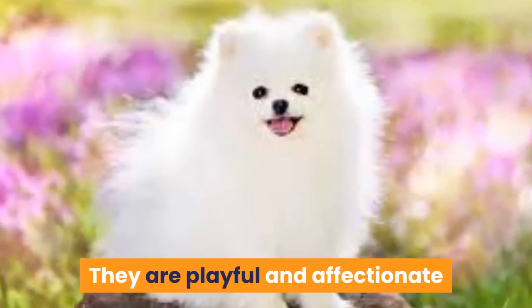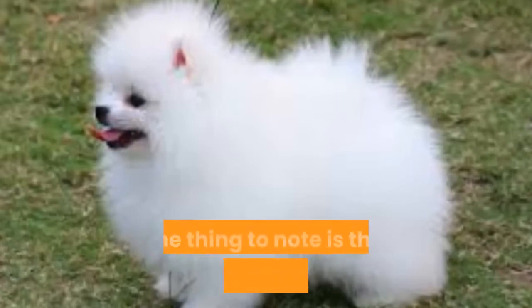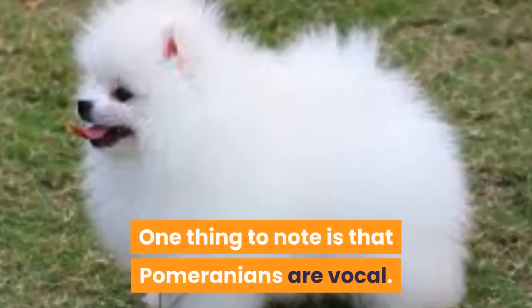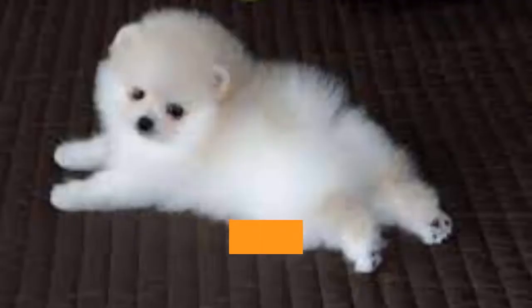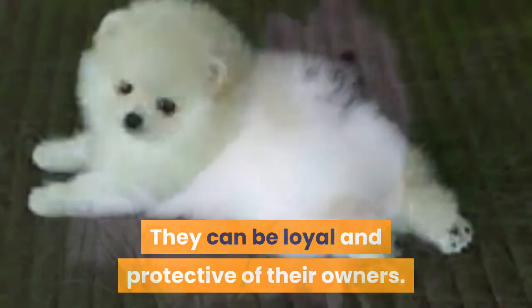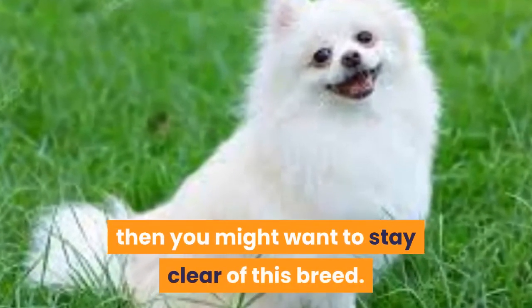They are playful and affectionate, so you can have a dog to play with in the yard or cuddle with on your lap. One thing to note is that Pomeranians are vocal. On the one hand, this is great if you want an attentive guard dog. They can be loyal and protective of their owners. But if you prefer a dog that isn't vocal, then you might want to stay clear of this breed.